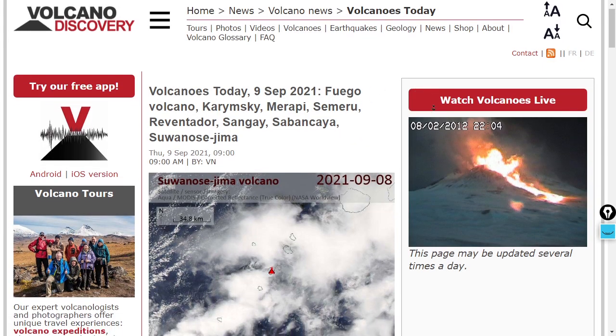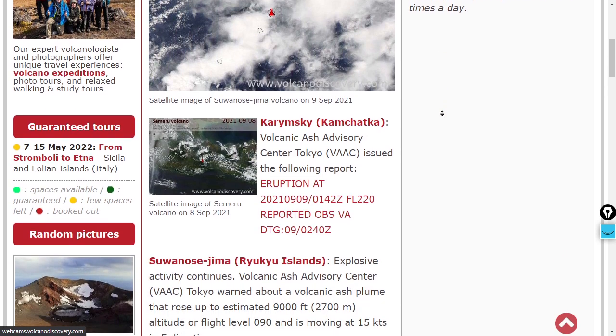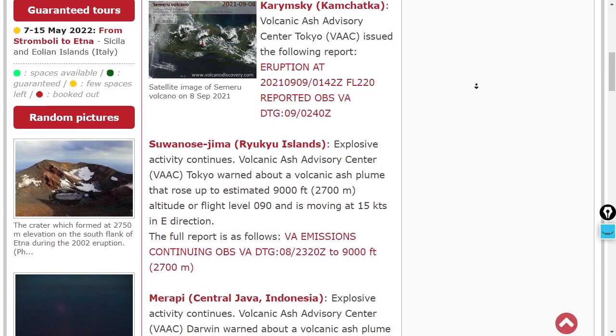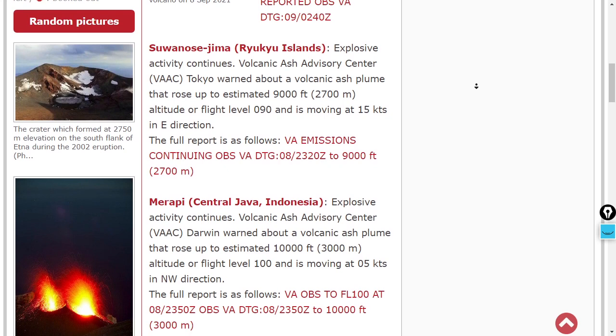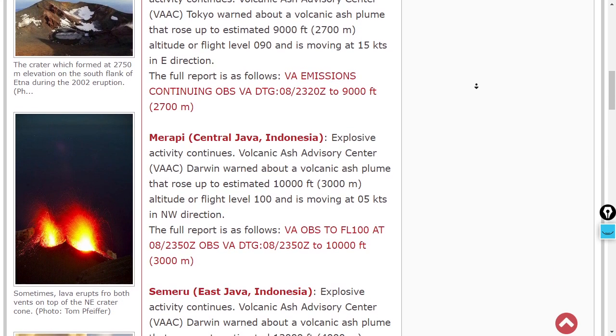Let's look at volcanoes briefly as well. Did you see our coverage yesterday about Askja, the Icelandic volcano? Well, Karymsky on the Kamchatka Peninsula is erupting. Uptick there at Kamchatka. It's a 22,000-foot ash plume. Suwanosejima exploding in the Ryukyu Islands south of the Kamchatka Peninsula. That's producing a flight level 090. It's a 9,000-foot ash plume.